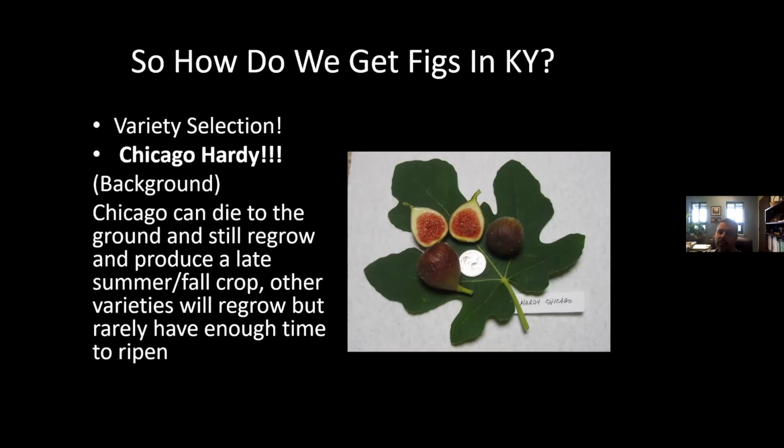So a little background on this. The Chicago Hardy or Hardy Chicago fig was found growing in Chicago. It actually fruited in Chicago. Someone started taking cuttings of it because that variety probably came over with an immigrant. We don't know where it came from, but it fruits on new wood and fruits quickly. So it allowed it to be able to have a crop in climates where it actually got killed to the ground. You can see there, it's not a large fig.